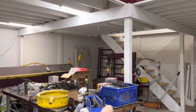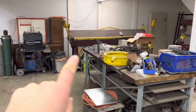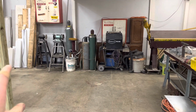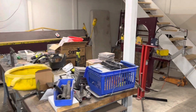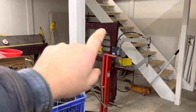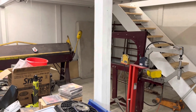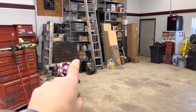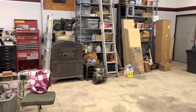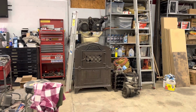Got this whole area here where I think I want it laid out, and at least a way that I think it's going to work. We'll see. I have to work with it a little bit. Got my staircase all installed there. And I've now taken out the old wood burning stove. So now it's not out in the middle of the floor here, taking up all kinds of space anymore.